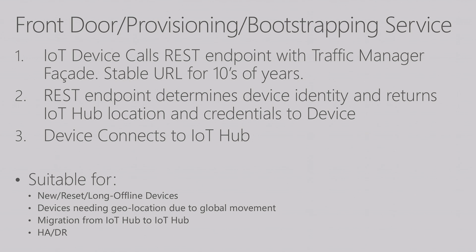So imagine you've got an IoT device. It wakes up. It talks to myiotdevice.mycompany.com. It doesn't care if it's on Amazon, Google, Microsoft. Tell me where I must talk to. That service then returns an IoT hub endpoint and the credentials and says, go and talk over there. And then the device can talk to it.